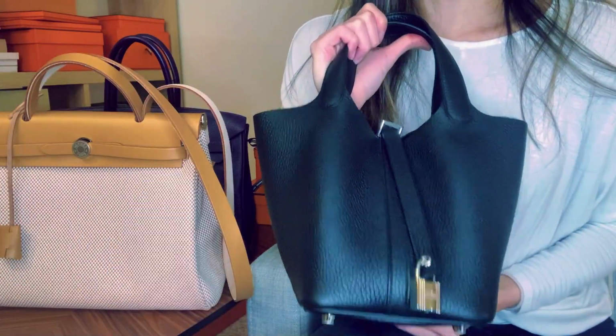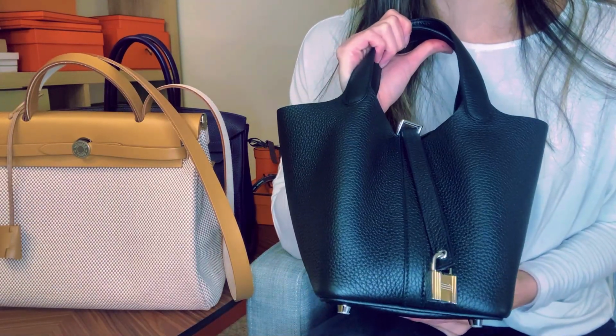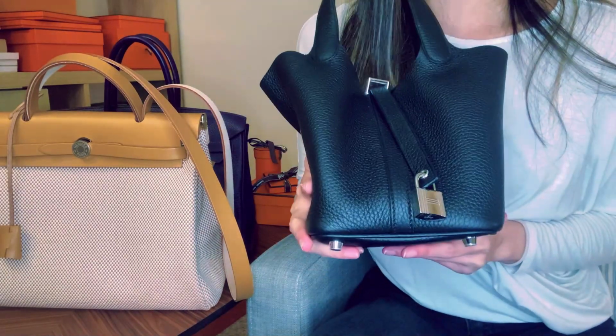But I think I can see where everyone is coming from. It's hard to turn down a bag when you're in the store, especially if it's your first time working with your SA.